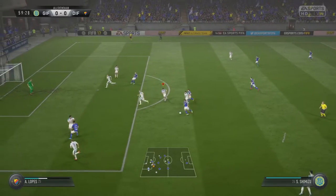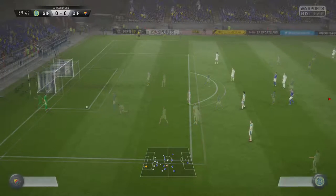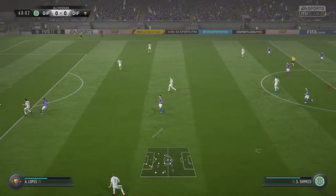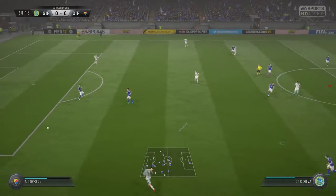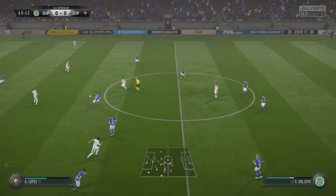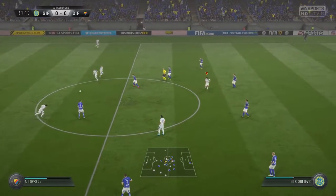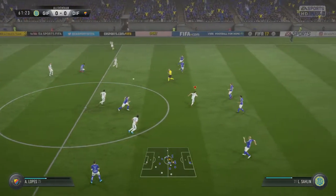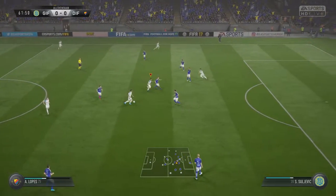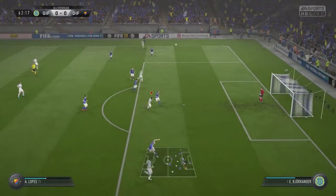Keeps it going well. Well, we're still level pegging here, but it's not for the want of trying. We've had an hour gone here, and still 30 minutes left. That passing is top class. Patience is the name of the game at the moment.